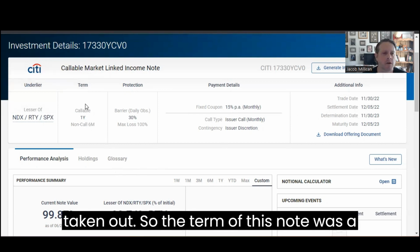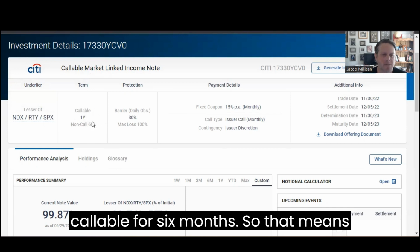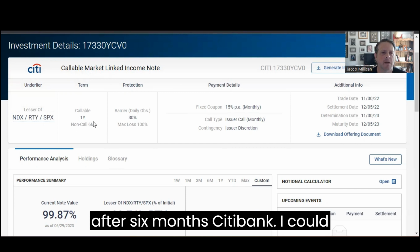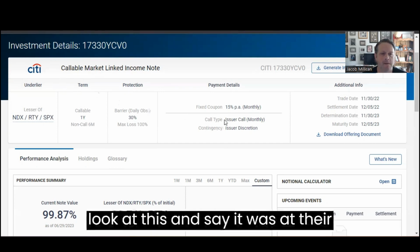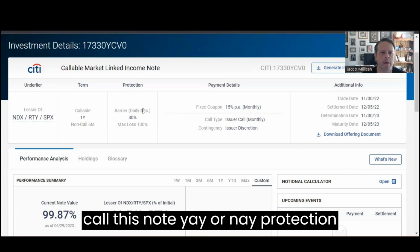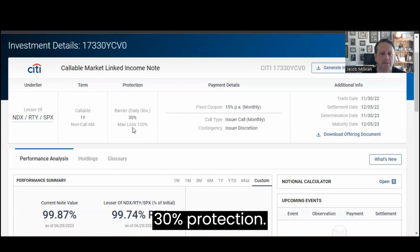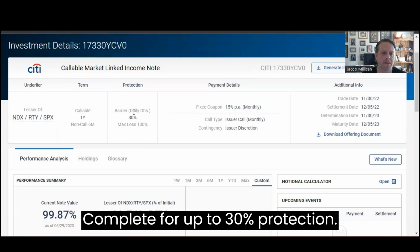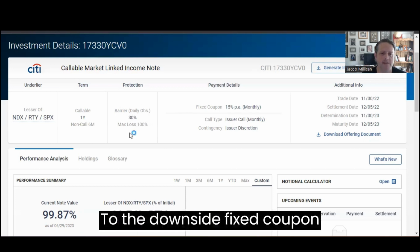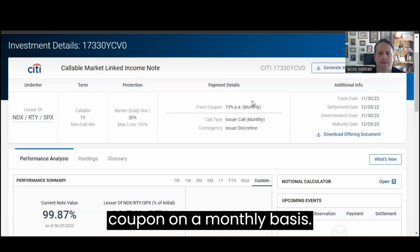So the term of this note was a 1-year callable, non-callable for 6 months. That means after 6 months, Citibank could look at this and say it was at their discretion to say, hey, are we going to call this note, yay or nay? Protection on the downside gave up to 30% protection. Fixed coupon, 15%, so a very large fixed coupon on a monthly basis.